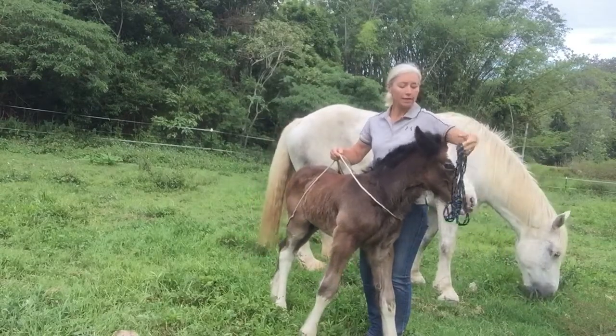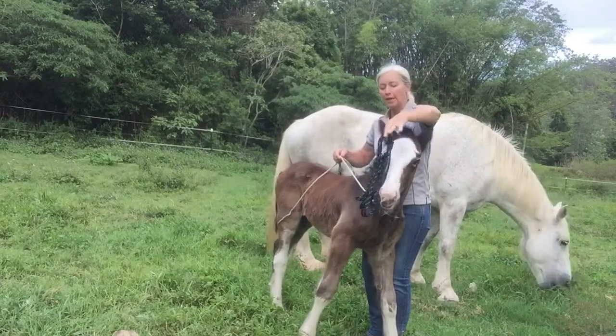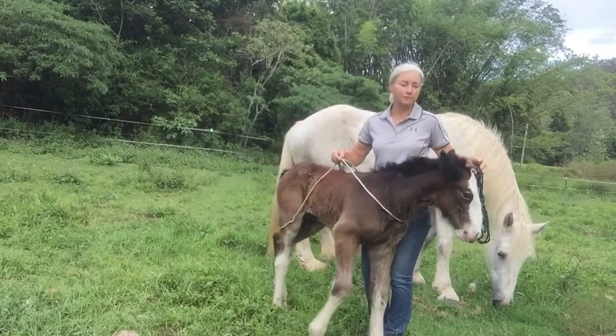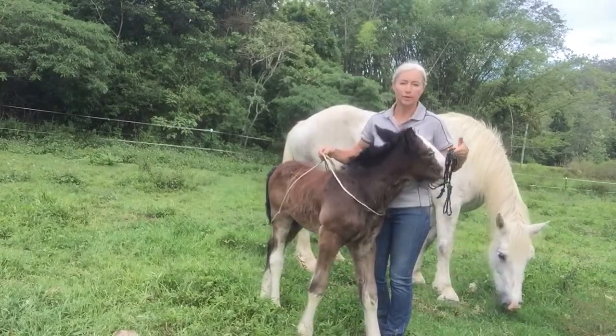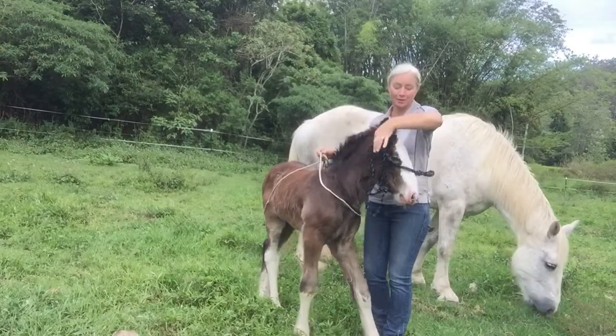What he's learning is that this is not a fearful object that creates any sort of stress for him. He's interested in it, he'll check it out, he'll put his face in it. He's just pushed his face into it, okay? So he's just put the halter on. I don't know whether you can see that, but it's over his nose.